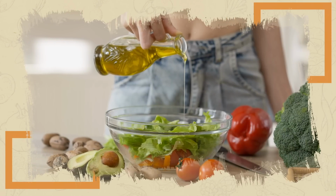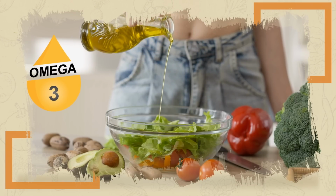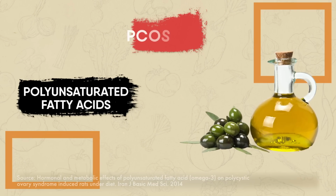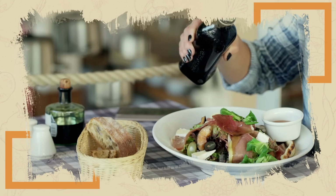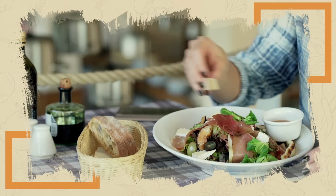Use extra virgin olive oil to get maximum omega-3 fatty acids and amplify all these benefits. Studies have shown that polyunsaturated fatty acids present in olive oil control PCOS and balance follicle-stimulating hormones and testosterone in animals. So, add it to your salad dressings to make them extra flavorful. You can use it for grilling vegetables, seafood, and toasting bread too.